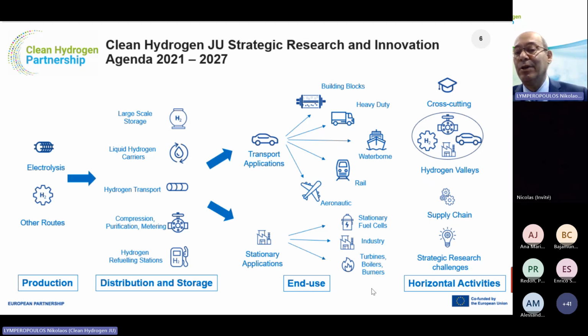Our strategic research and innovation agenda covers the full value chain from production, distribution and storage, end use, and then horizontal activities. Production, distribution, and storage, you could say research in these fields is a kind of monopoly for our JU. When it comes to end use, this is an area of synergies and collaborations with many other agencies or JUs that have now stepped in to support demonstration in these hydrogen-related technologies. And then horizontal activities goes from cross-cutting to hydrogen valleys, strategic research challenges, etc. Clearly, this workshop is dealing with the left top part, the electrolysis.